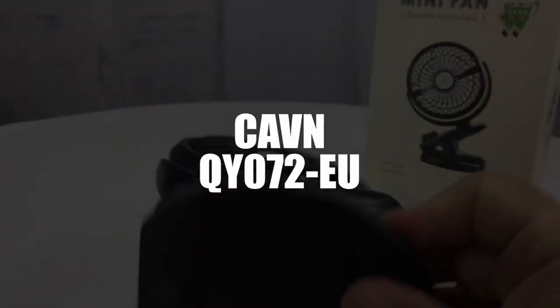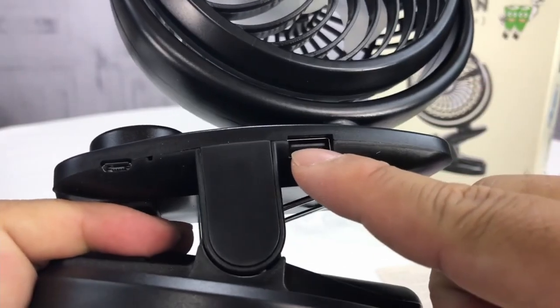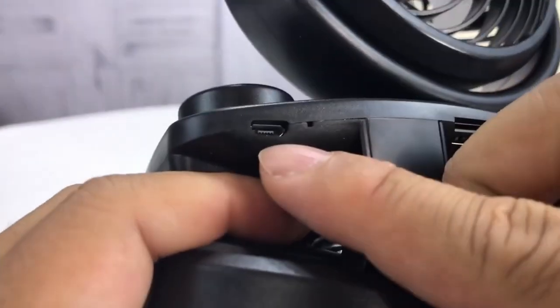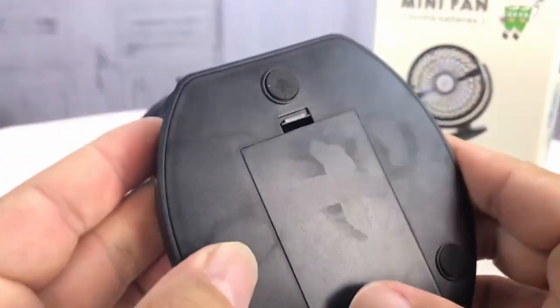One of the outstanding features of the Cavin USB rechargeable fan is its ability to operate for up to 45 hours. This takes into account the wind speed. In addition, it is a device that operates at 360 degrees and can rotate automatically.